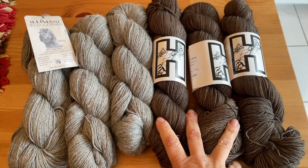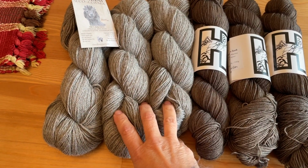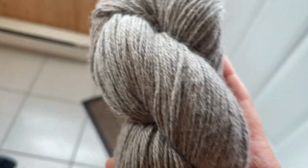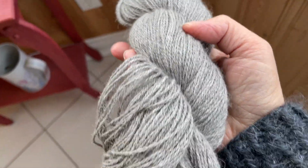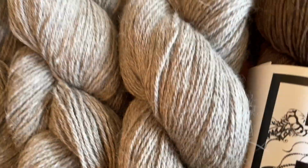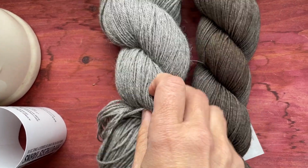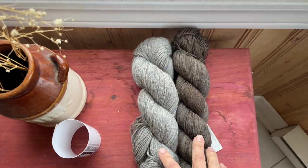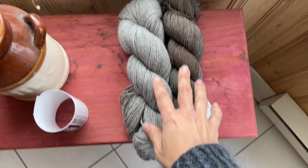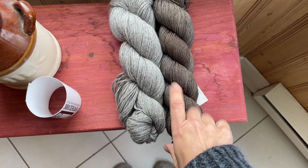Okay, so here's what I'm looking at. This is my Hypothesis yarn in the Walden colorway. And this is my Illimani yarn in the gray colorway. But this gray, and I don't know how well it's showing up here, let's see if I go over here. I don't know if you can tell, but it has brown undertones to it, which goes really nicely with the brown in here. This definitely is showing up more gray on the camera, but it definitely has the brown undertones, and it's going to mesh with this really well.